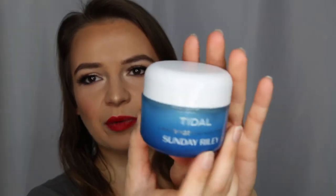Next up is something I got in a BoxyCharm a while ago. When I got it, I was so excited and I haven't been able to put it down. I've been using it almost every day. I had to make myself use other moisturizers at one point besides this one, but this is the Sunday Riley Tidal moisturizer that I got in a BoxyCharm.